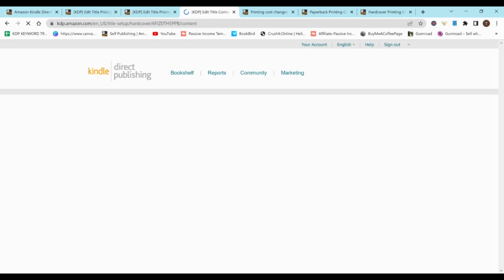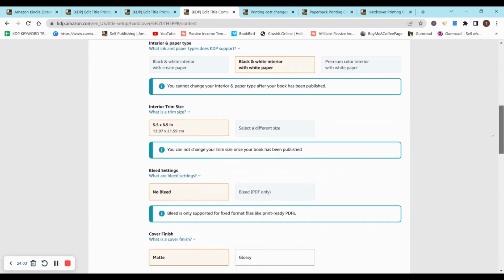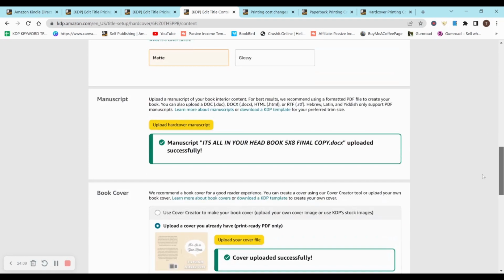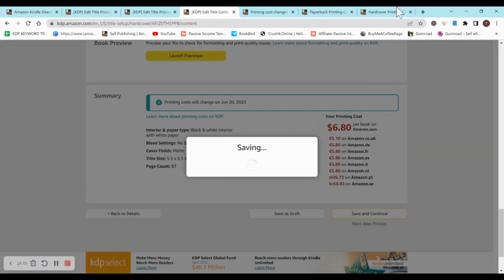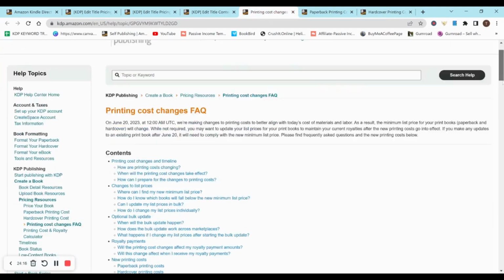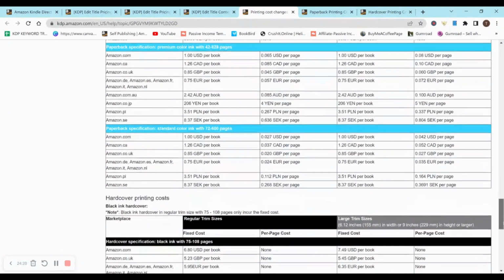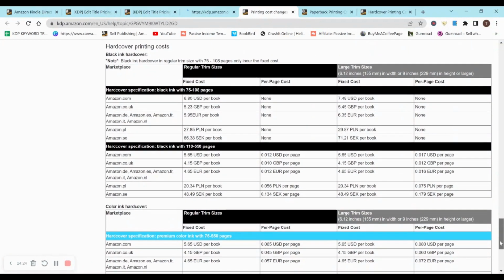But let's go to content and see what size book this actually is. So it's a black and white interior. It's 5.5 by 8.5. Has no bleed. So 5.5 by 8.5. Let's go back to pricing. So looking at the new cost here compared to the old, let's go to hardcover. Hardcover black ink with 75 to 108 pages. Yeah, I must have 75 then. I knew there was a minimum I was trying to reach.